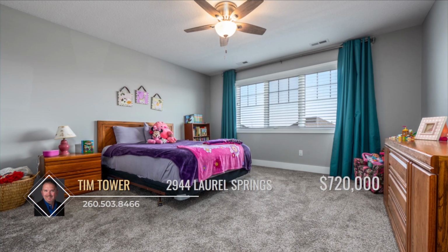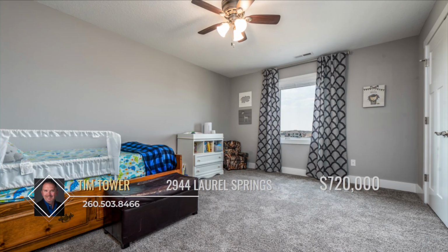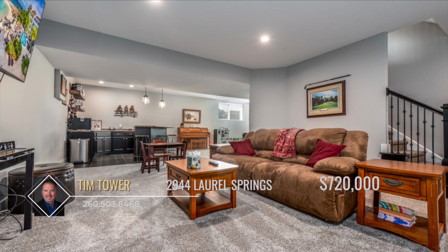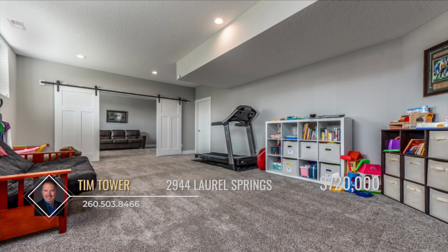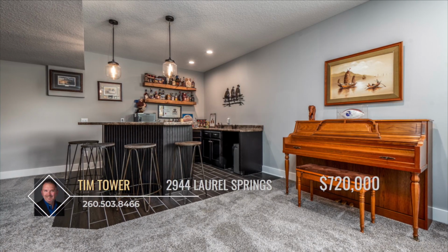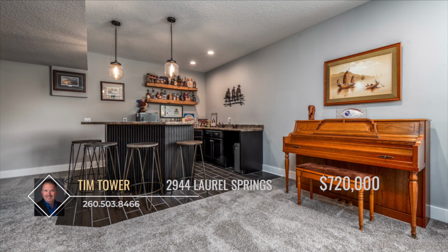vanity. The upstairs has 3 generously sized bedrooms with large closets and another full bathroom. The finished daylight basement offers a 5th bedroom, wet bar, rec area, and storage is not a problem with the spacious storage area just off of the recreation area.